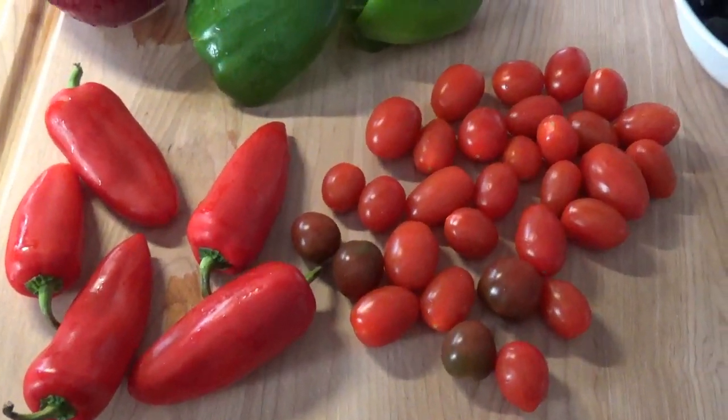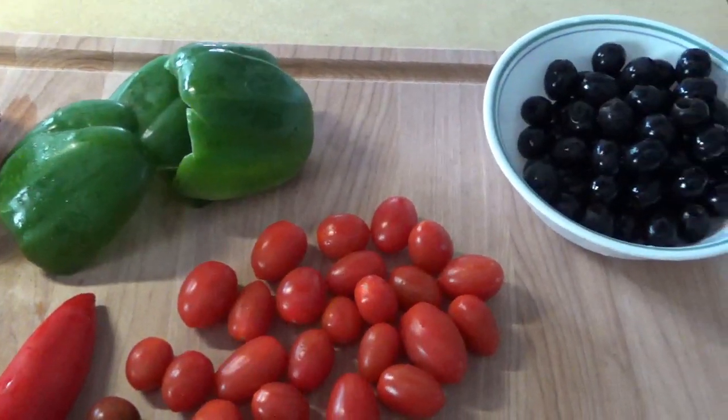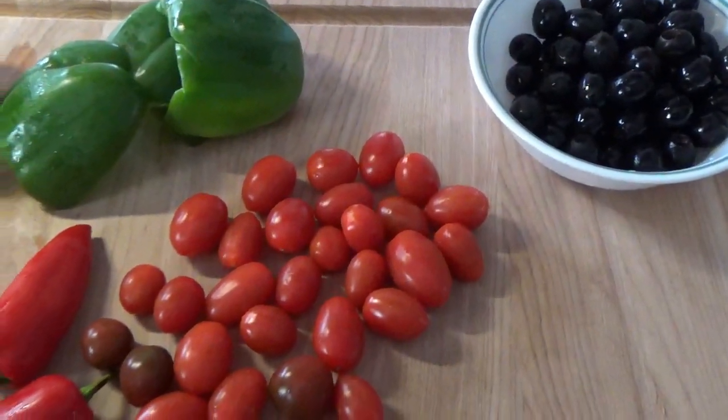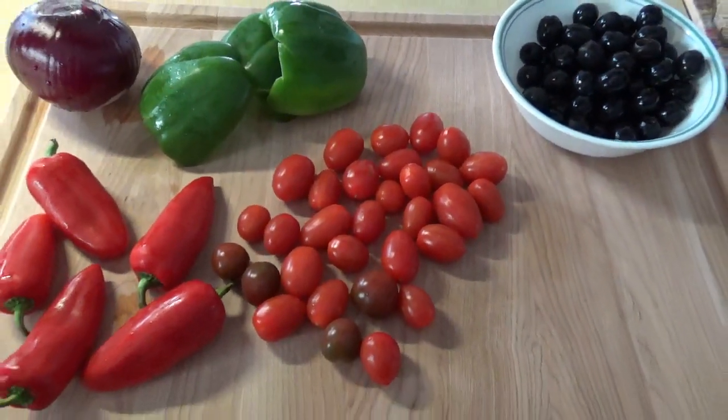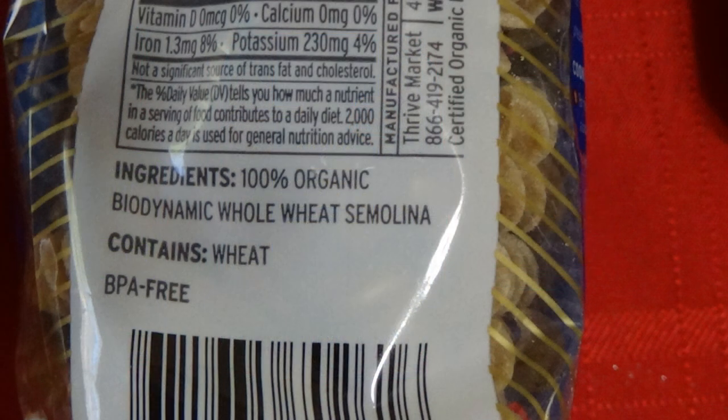It starts with a bunch of different veggies. So we have some peppers, tomatoes, onions, and black olives. The only change we've made since turning to a whole food plant-based diet is that we use a whole grain pasta instead of just your typical white pasta. We use this one that's 100% whole wheat pasta.